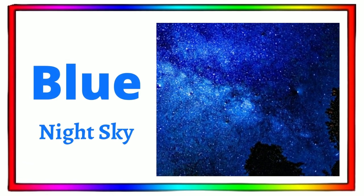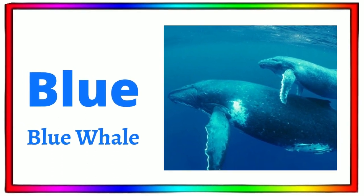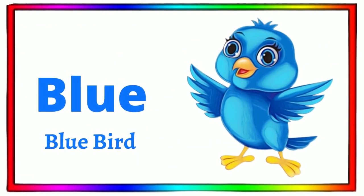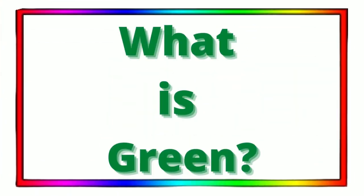The night sky is blue and the moon is blue. The blue whale is also blue. The blueberry is blue and the bluebird is blue. And the pretty blue butterfly is blue.